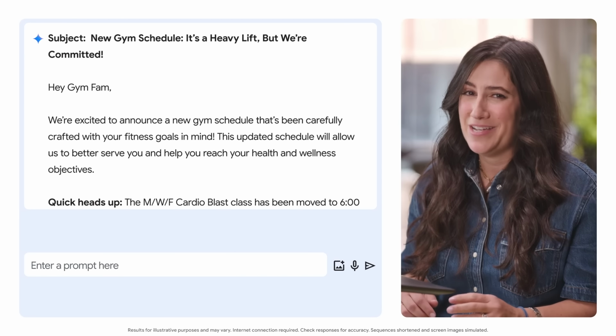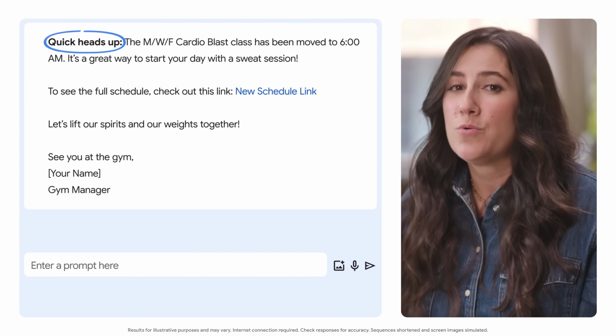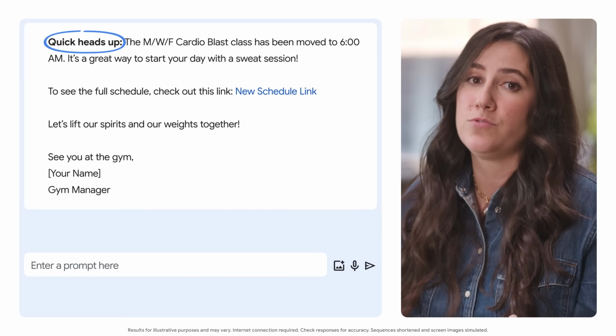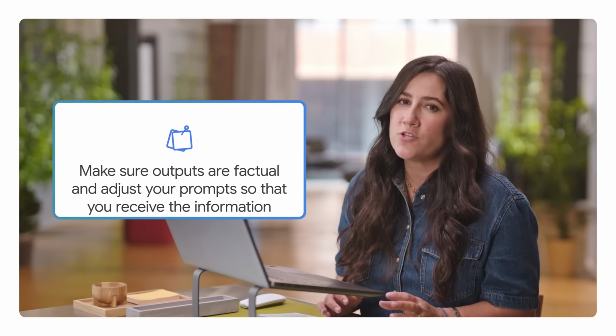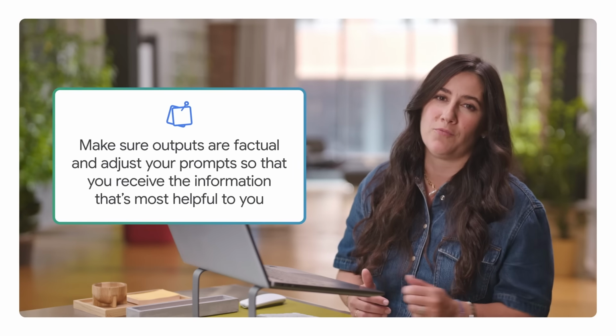That's more like it. What a fun email, and it still has all the same information about the schedule changes. With just one extra prompt, we completely altered this email for a new audience without losing the important information. Can you think of a time when you were having trouble figuring out how to get the tone right in something you've written? With some iterations to your task and context, you can tweak your writing to land your message how you want it. Whenever you're drafting any sort of communications with the help of a Gen AI tool, make sure the outputs are factual and adjust your prompts so that you receive the information that's most helpful to you.